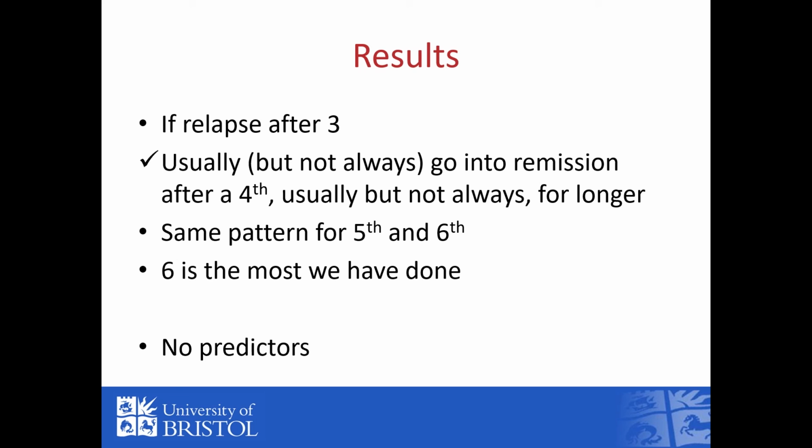And they usually go into remission after a fourth, but not always. There is a small drop-off of horses that stop responding, and they usually go into remission for longer, and the same pattern for a fifth and a sixth. But there is a small drop-off where it stops working. So knowing that it's worked before is not a guarantee that it will work again, although it does mean it's quite likely. There were no predictors. We looked at how old horses were, how long they'd been head shaking for, all sorts of things, and there was nothing that predicted likelihood of success. So all you can do is try it and see.